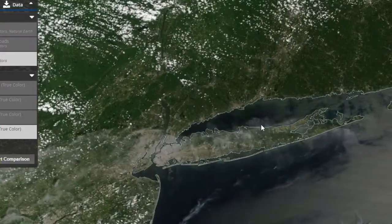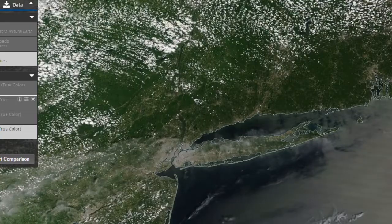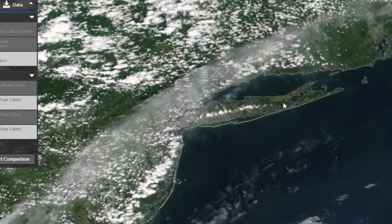So let's see. All right, this is earlier on. You can sort of see that little bit of haze there. There it is, right there. That's your sea breeze front. And there actually was a sea breeze in Jersey too, as well, believe it or not. And that's your sea breeze front right there.